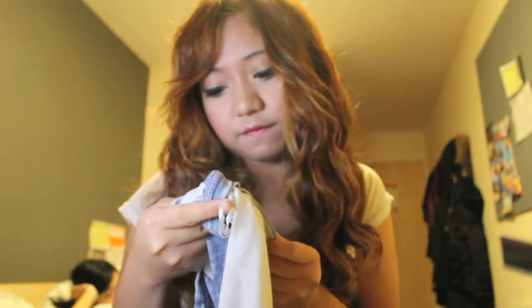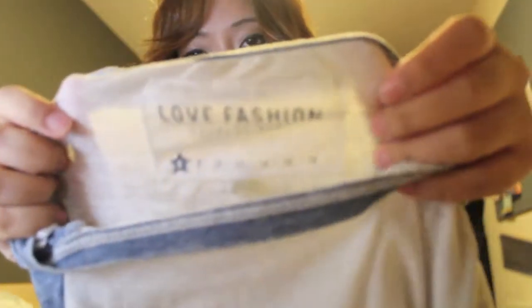Which looks like this. I'm obsessed with this tee, and this is from Love Fashion, as you can see right there, and it's so freaking comfortable. I just want to wear it every day, and I just want to buy more baseball tees just like that.